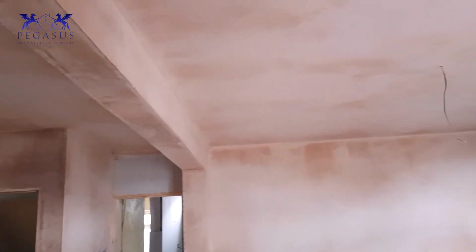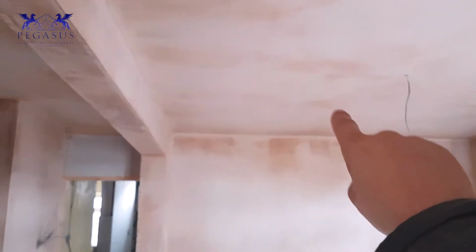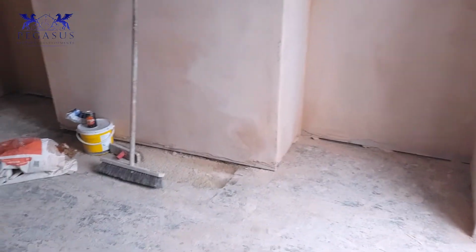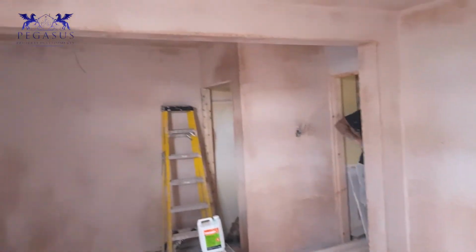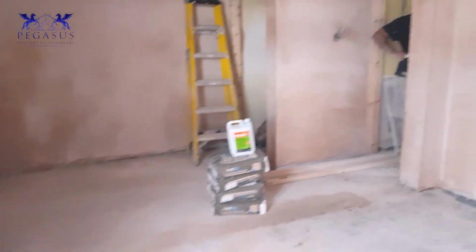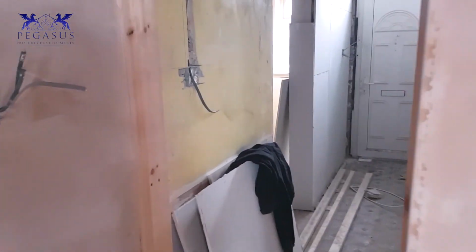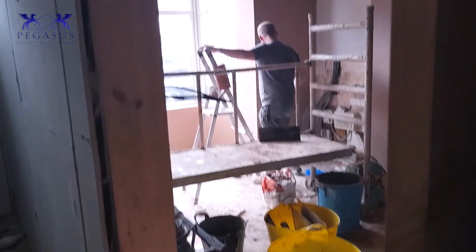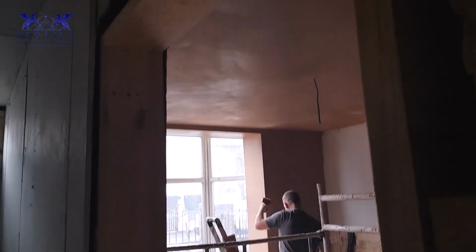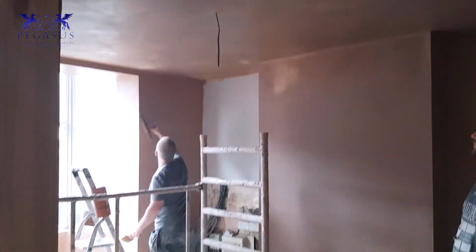This is the centre lounge, all boarded, all skimmed, exactly like the one upstairs. We dropped the ceiling, boarded and skimmed, so that'll be the finish we'll have in the bedroom as well. It's all starting to dry out. And there's sort of Danny in the corner. All the hallways boarded into the front living room. Exactly the same again, we dropped the ceiling, boarded and skimmed, as you can see, they're still skimming now.